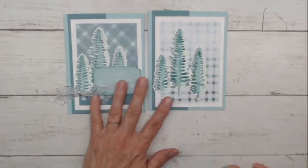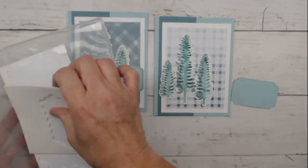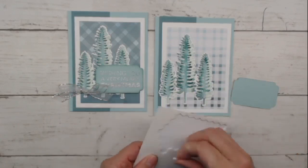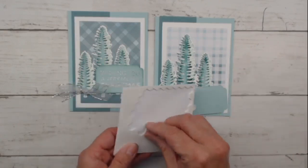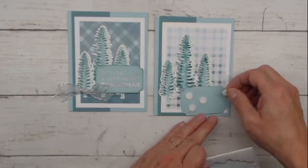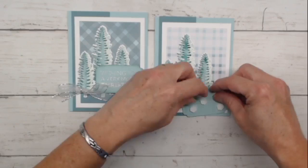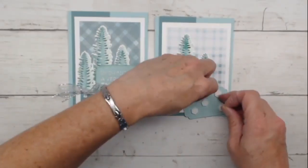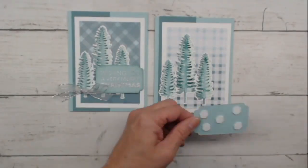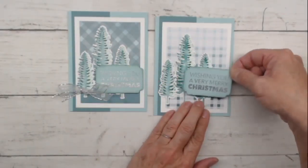The jury's still out with me. I'm not sure if I like the white one better yet or not, so I'm still going to debate that for just a second. But while I do that, I'm going to go ahead and put some dimensionals on the back of my sentiment. Oh, one of those stuck to my finger, so off it came. We'll do 5 of these. Let me peel off the backings. And we're going to put this the right side up would be really handy, right?